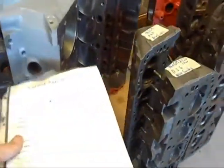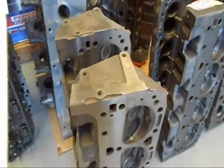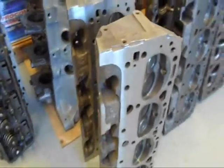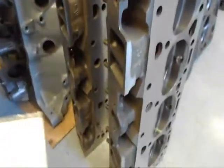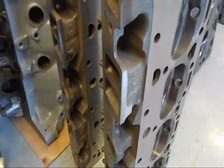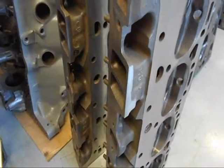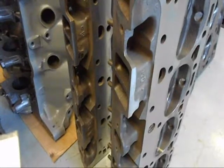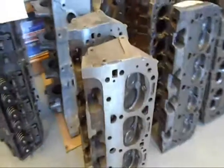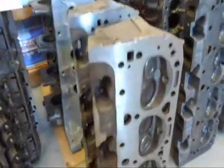Up next, moving right along, have another set of new style double humps here with accessory holes. Similar situation, a little bit different casting number, but still a good matching set of heads. The deck's been cut, so the CCs are the same. They are 63 CCs. One of them is a casting number of 3973370, and the other one is a casting number of a little bit more common, the 3927186. Other heads exactly identical, just a little bit of a different part number. As you can see, they have a fresh mill on the deck.